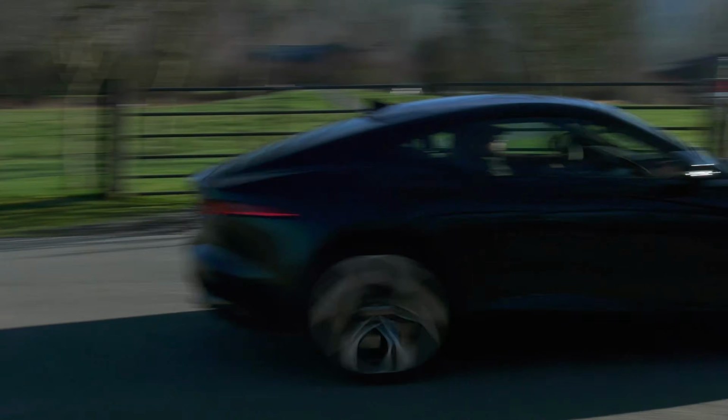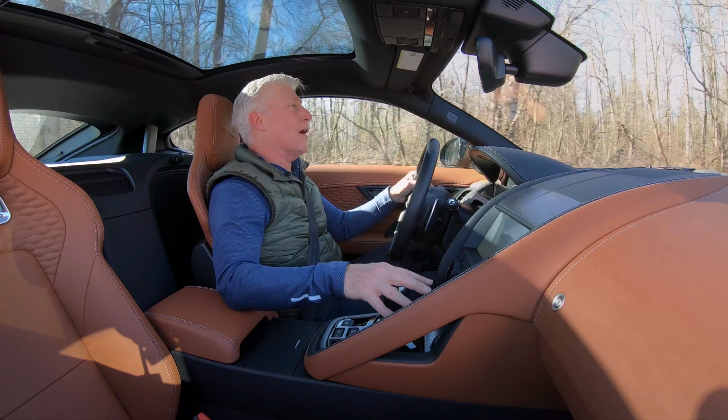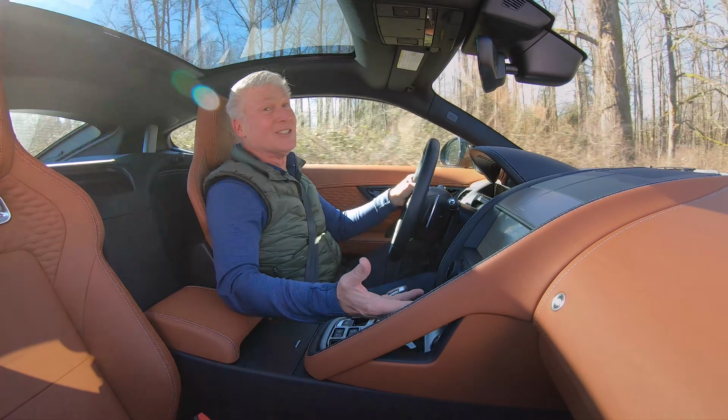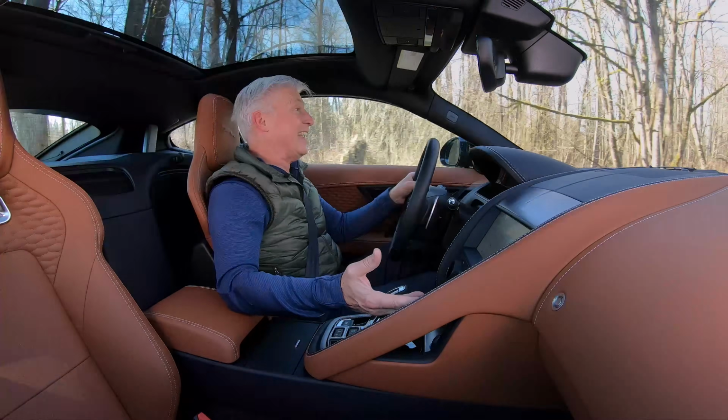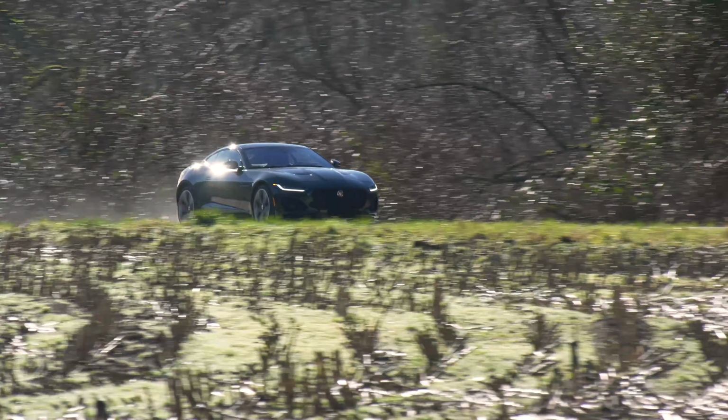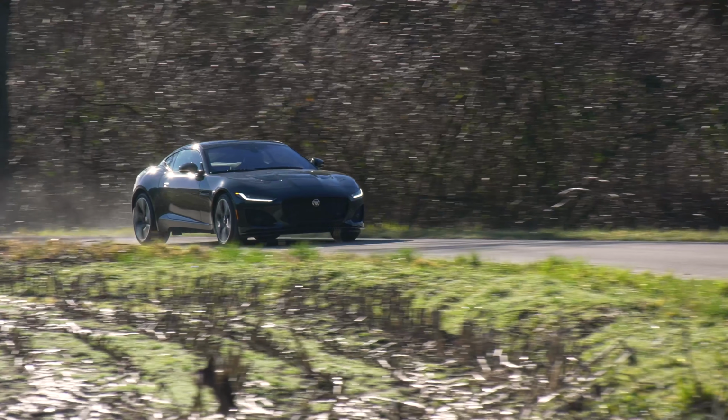Let's talk about the transmission. I nearly forgot to talk about it because it's so good at what it does, you just don't really notice it. And unfortunately, F-Type not available with a manual. If you want to row your own, buy a Porsche.